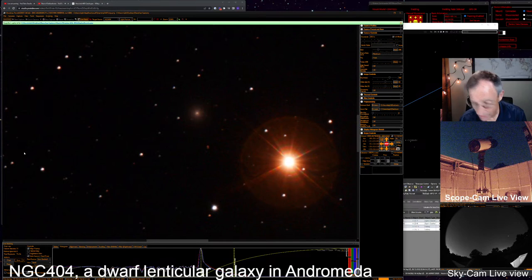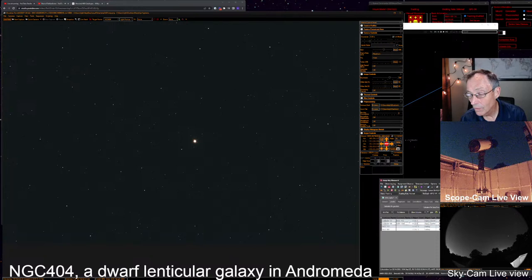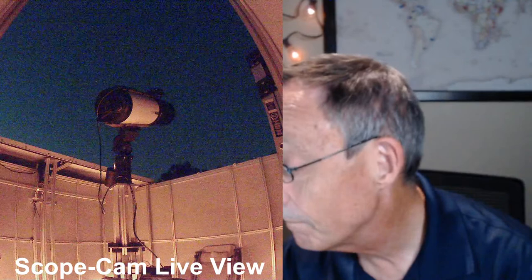Let's see, I think we're all set. So let's change the sequencer. Let's go back to a full frame now. Let's change the sequencer to the next target. Looks like our next target is NGC 752. So we'll slew to that. It looks like it's at about 22 degrees in Andromeda, not very far away.